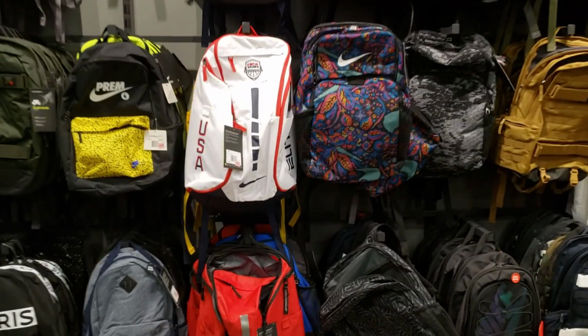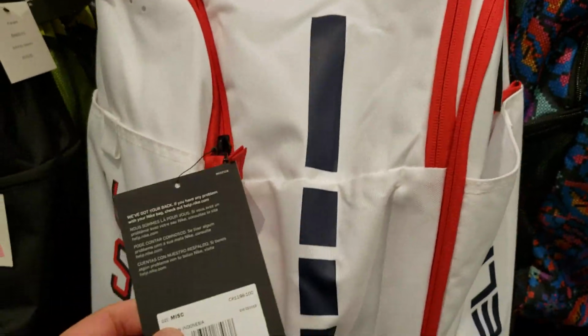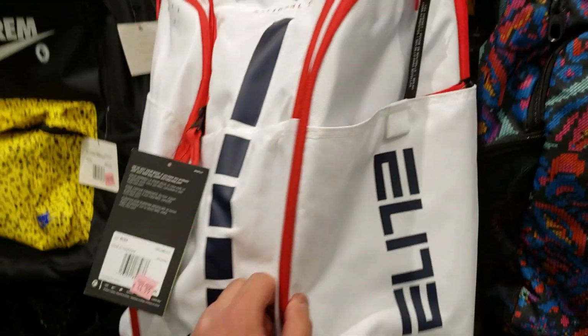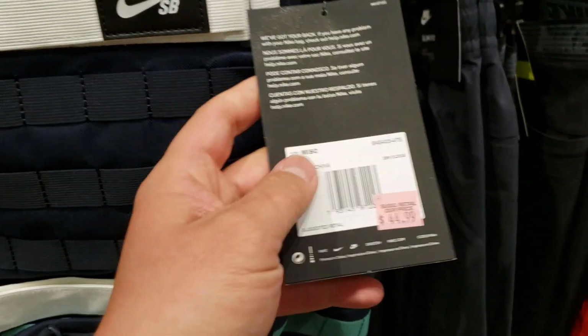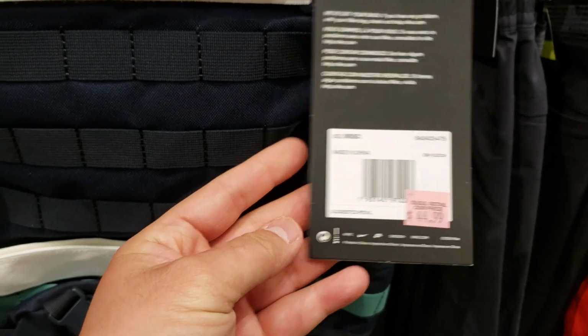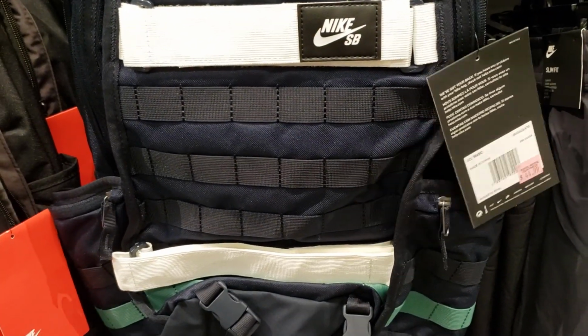Alright, so I'm going through the backpacks. I happen to be looking at them. These are really good for hooping. Kind of dope, man. The USA national team ones, going for 45. Do get 20% off everything. Also got these SBs, man. You could sell these all day. These sell for like 60, 70 bucks all day on eBay. But yeah, 45, get 20% off on that. So that's what, $36 something.